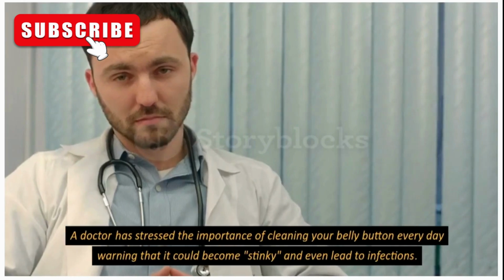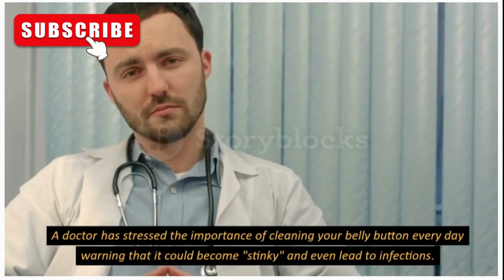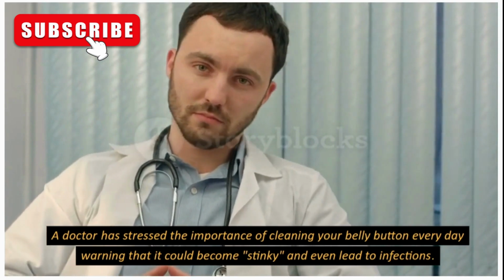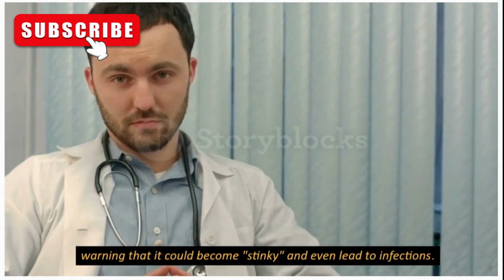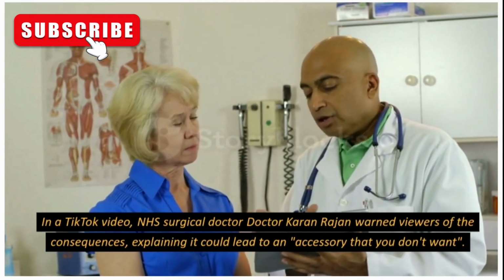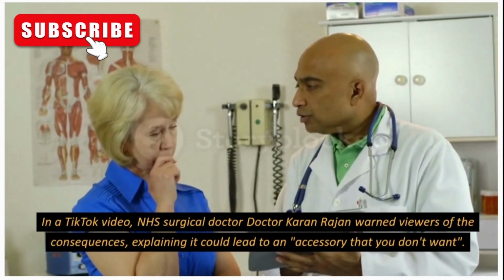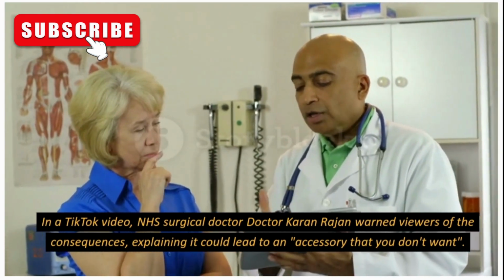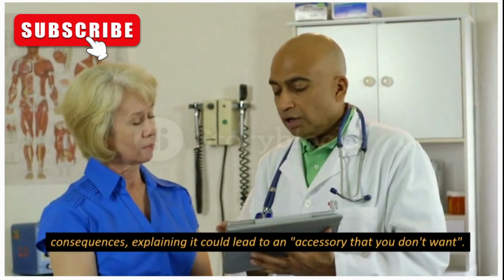A doctor has stressed the importance of cleaning your belly button every day, warning that it could become stinky and even lead to infections. In a TikTok video, NHS surgical doctor Dr. Karen Rajan warned viewers of the consequences, explaining it could lead to an accessory that you don't want.